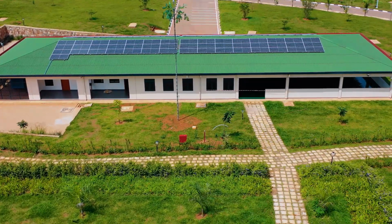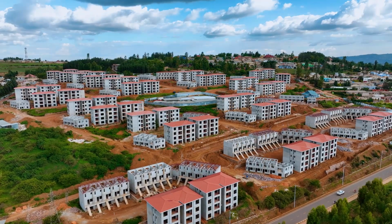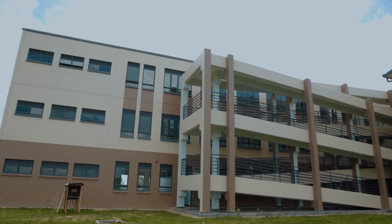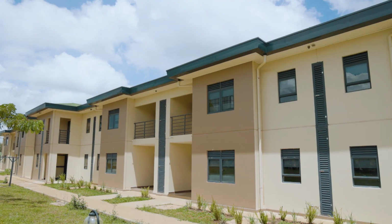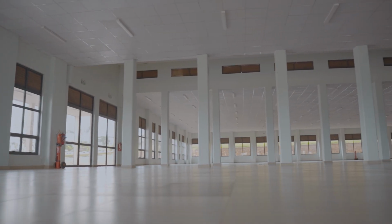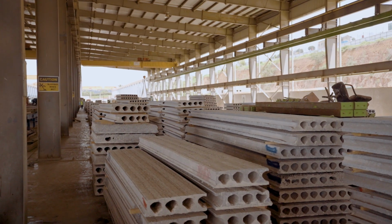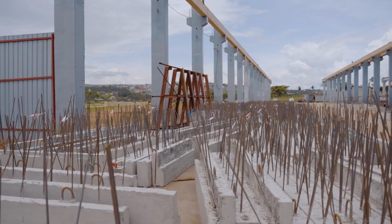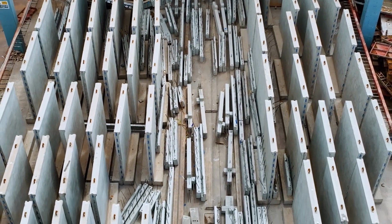For the future plans for Afriprecast, we want to expand and be able to deliver a lot of buildings and infrastructure. We are looking into affordable housing. So that's where we want to go. And we are trying our best to advertise and to let people know about Afriprecast and what we do.